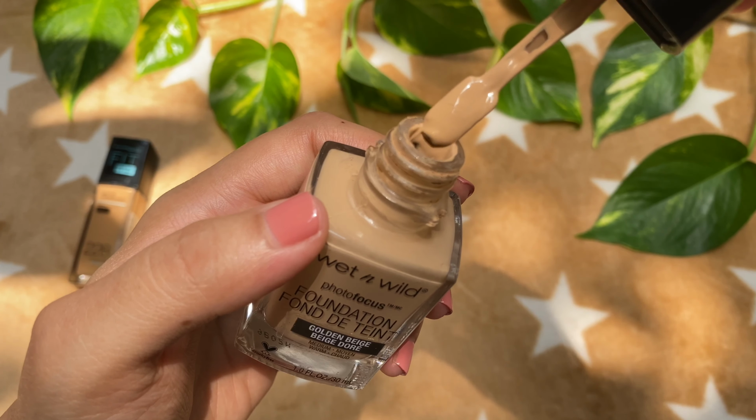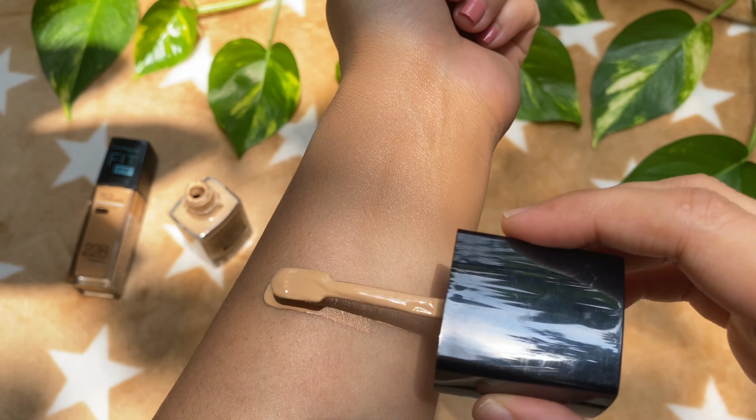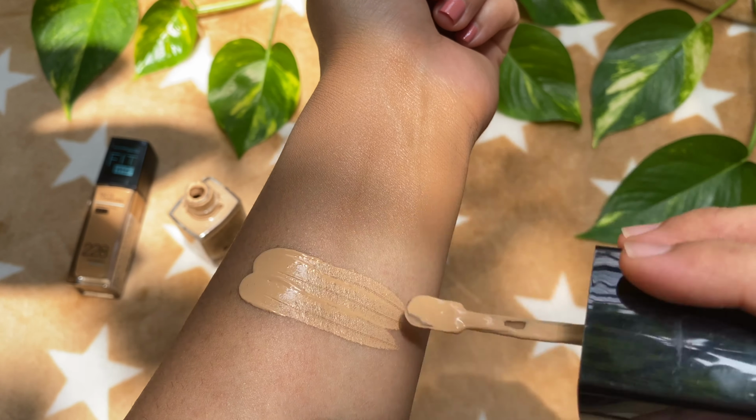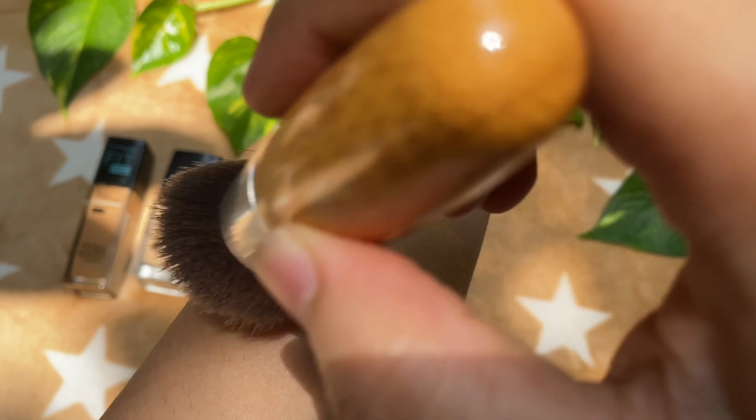This one is suitable for only oily and combination skin. It's a very matte foundation. It will accentuate all the dry patches and make them look even more dry. So dry skin people better avoid this.